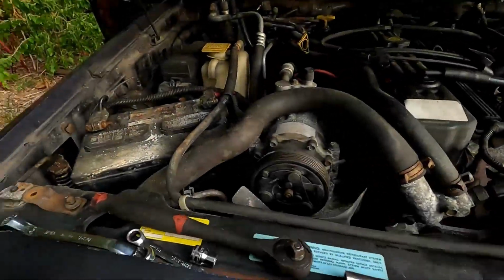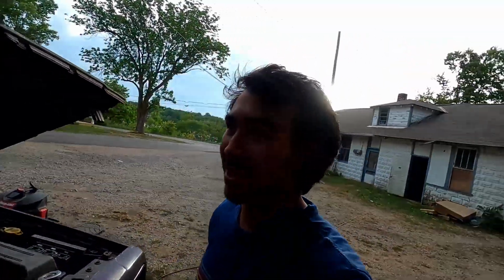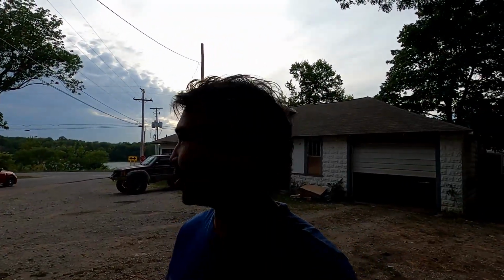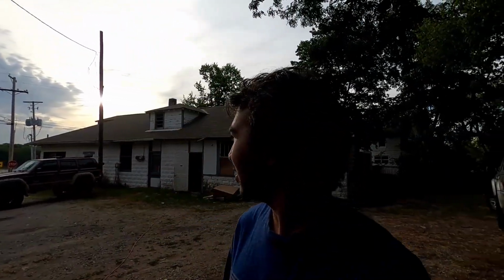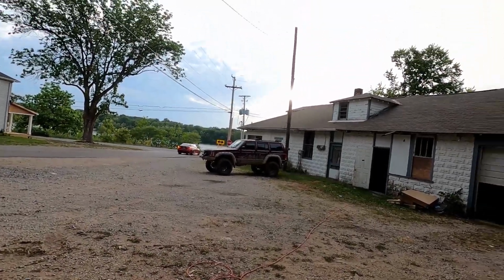The good news is this battery somehow I managed to resuscitate, so it holds a charge, which is really cool for me. Ooh, it's a Lexus. I think it's a GSF. Nice. I bet that thing will sound pretty good in a second.